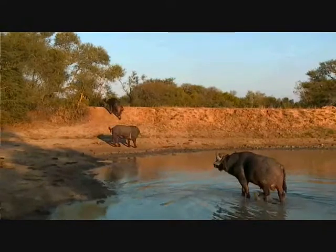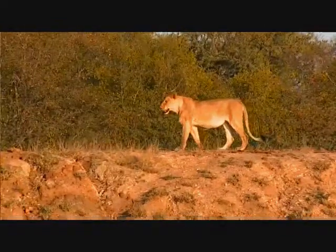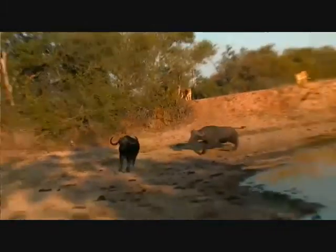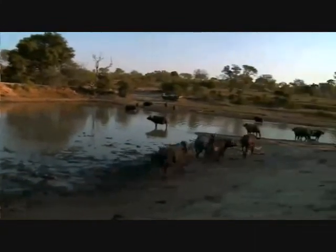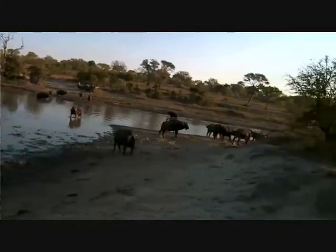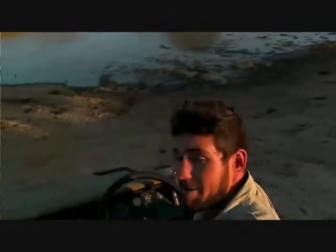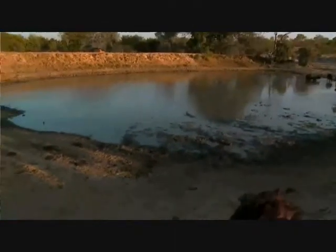This is awesome. The ones on the dam wall have flattened themselves completely, and now this buffalo is starting to chase the lion. And I'm going to actually just have a... You see, here we go. This is the action we want. Not on the vehicle, so we will let them come past. And that was exciting. Sorry about the camera angle, but Liam had to do some evasive camera work there, and we just reversed up onto this hill to get out of the way.